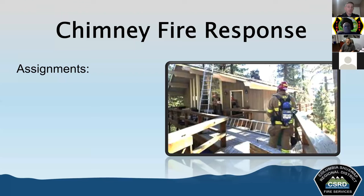We can start right away with the idea of the incident commander. Every call that we go to, of course, we're going to need that incident commander, somebody to have the overall command and control of the scene. They're going to use the incident command system. If they don't put a safety officer in, then they are the safety officer. And also to manage the accountability board and maintain accountability for all of the members at the fire scene.